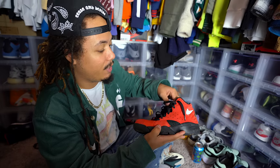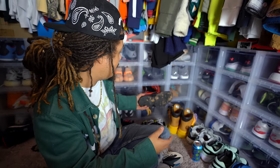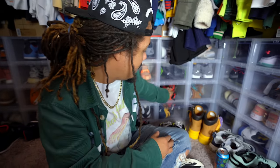Air Maestro 2s, the Kith collab. This is the red version. Scottie Pippen joints I was telling y'all about. The box y'all saw in the garage, that's them.